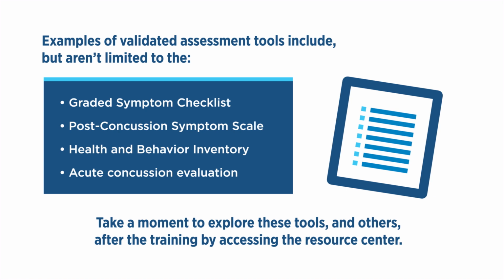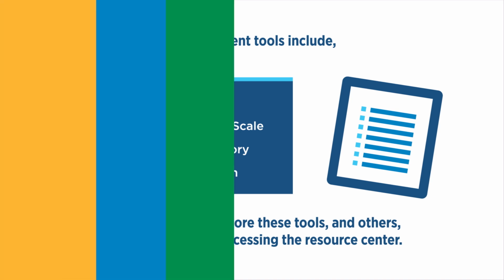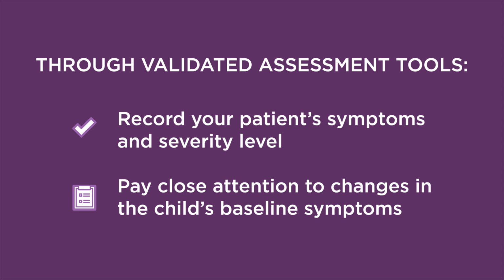Assessment tools should not be used as the sole diagnostic criteria for evaluation in children presenting with acute MTBI. Take a moment to explore these tools and others after the training by accessing the Resource Center. Through this assessment, record your patient's symptoms and severity level. Pay close attention to changes in the child's baseline.